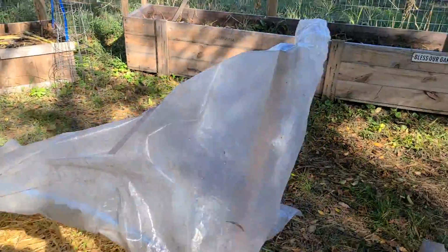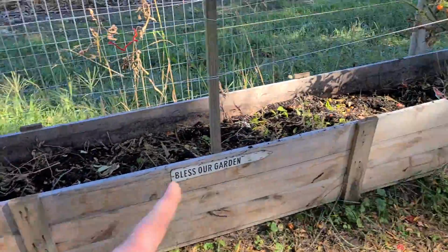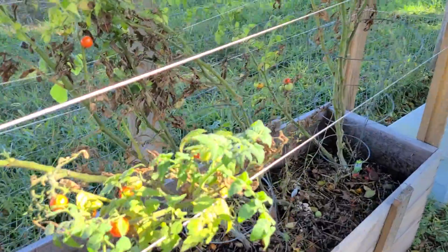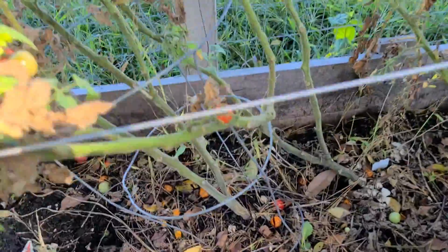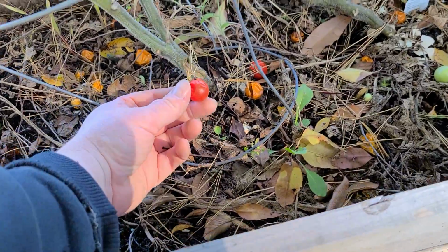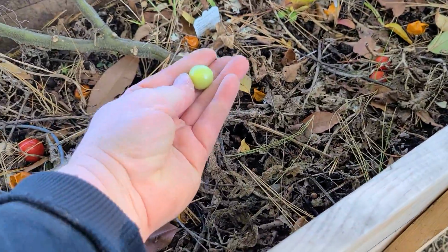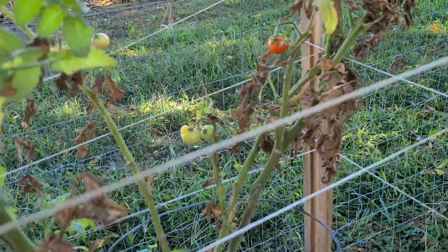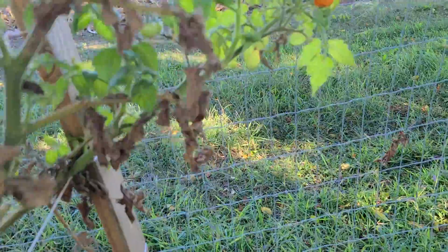All right, what else is going on in the garden? I pulled up the tomatoes, except the tomatoes I got some that are still coming on, and I wanted to give them a chance to. Man, look at all these that fall off. It's crazy. Here's a green one. Look at that. Perfectly green. But anyway, we're going to let these mature, because I have some babies yet over here.